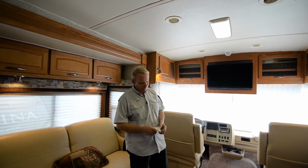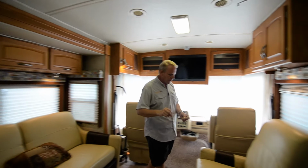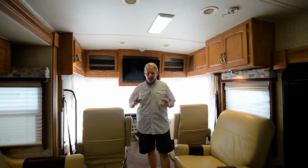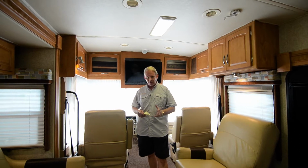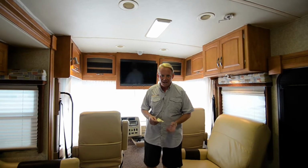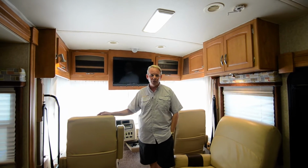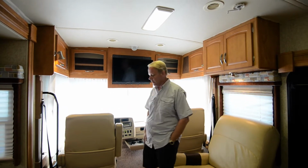So again, only 25,815 miles. Being that this rides on the Workhorse chassis, it's got the 8.1 liter Vortec in it. Now the Vortec engine, even though it's a V8, has more power, I believe, than the V10. This one has the Ford V10. It's got 340 horsepower, and it's got the Allison transmission. It's the 1000 series, and it's a 6-speed Allison transmission. If you're familiar with diesel motorhomes or any kind of diesel trucks, you're familiar with the Allison name on transmissions. It is just an excellent quality transmission.